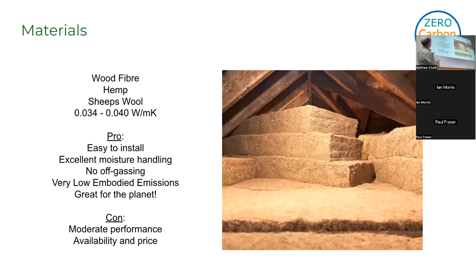So we're getting better all the time here. Next we're looking at natural materials. There's more and more of these coming through all the time: wood fiber, hemp, which is now being grown in Scotland and turned into insulation, and sheep's wool. I've got a piece here. It's lovely stuff. It smells a bit weird, but it's lovely stuff. Again, it's wool, so you can squeeze it into places. It's quite nice and dense. And obviously, it's incredibly good for the planet because it's just free from sheep. You're not having to drill an oil well to make this stuff.